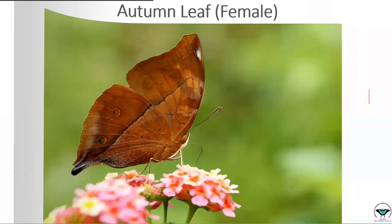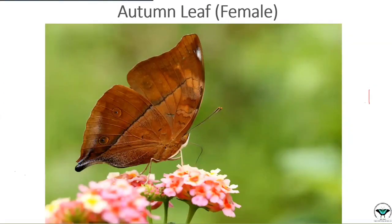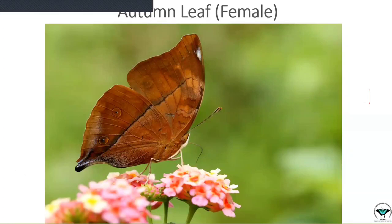So here is the autumn leaf. I would like to tell you an interesting thing about this butterfly. Every year, this butterfly will arrive in the month of July. Every year it will arrive, and you see dead, torn specimens. The females arrive and they start breeding on Pseuderanthemum malabaricum. This plant is found in the entire stretch of the coastal line of the Western Ghats, and it is also found when you go towards the higher altitude.